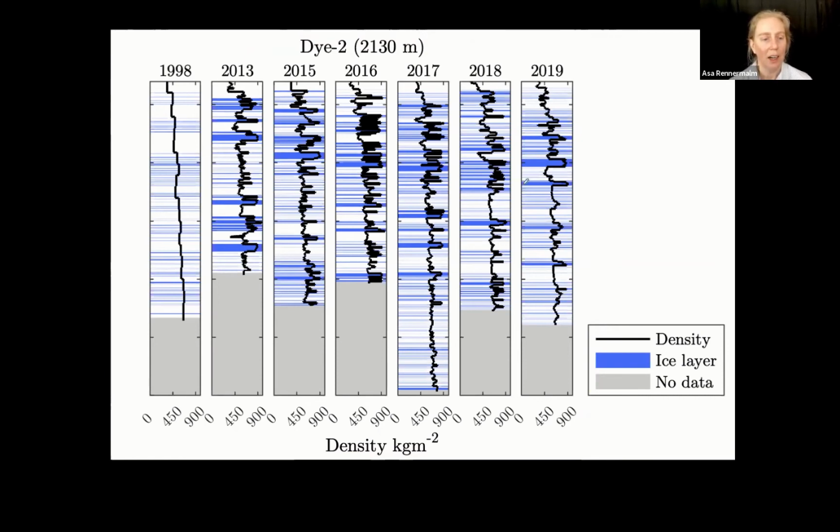Oh, a quick question. Somebody's asking if I got the cores themselves. I got the core data from other researchers. The core data is publicly available, and then I analyzed it. So I took the data from other researchers and analyzed it in this big giant analysis. Hope that answers your question.